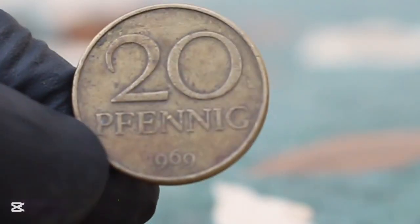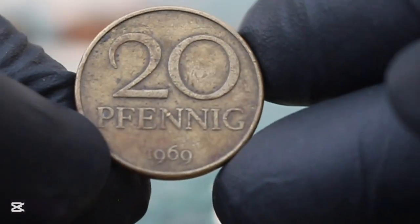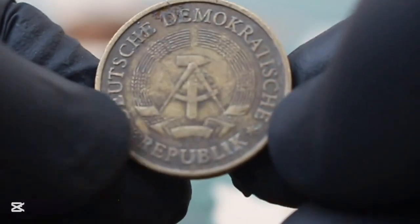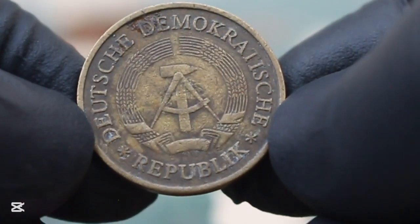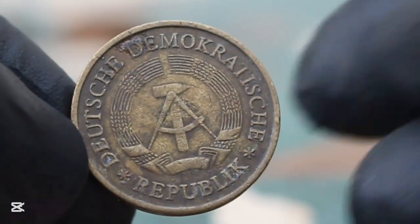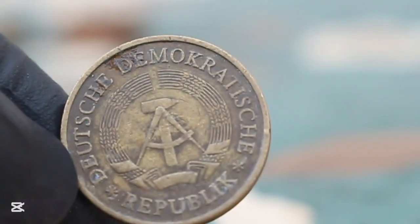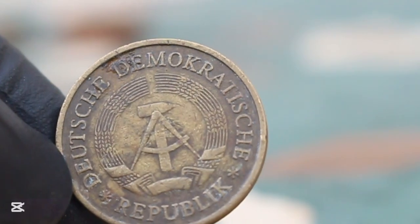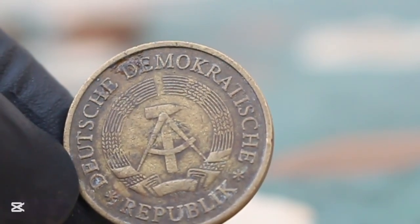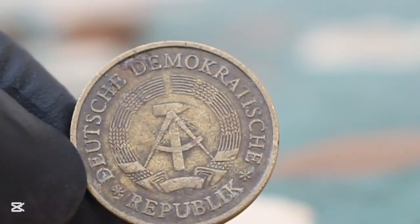in German numismatics. Let's take a step back in time and understand the context in which the 20 Pfennig 1969 was minted. The coin was produced during the period of the Deutsche Mark, Germany's official currency at the time. The 20 Pfennig denomination was one of several coins in circulation throughout West Germany during the late 1960s. In this era, the country was experiencing a period of economic stability and growth, with the German economy rapidly recovering after the devastation of World War II.